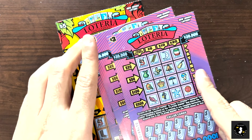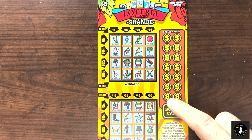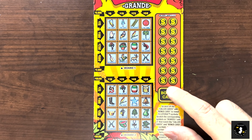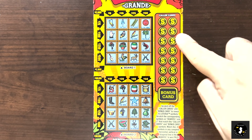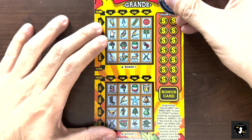And we're going to start out with the Loteria Grande, the big ticket. And then we'll move on to the others. So here it's essentially picture bingo. You scratch off your color cards, you find them here, and hopefully win $100,000 in some capacity.